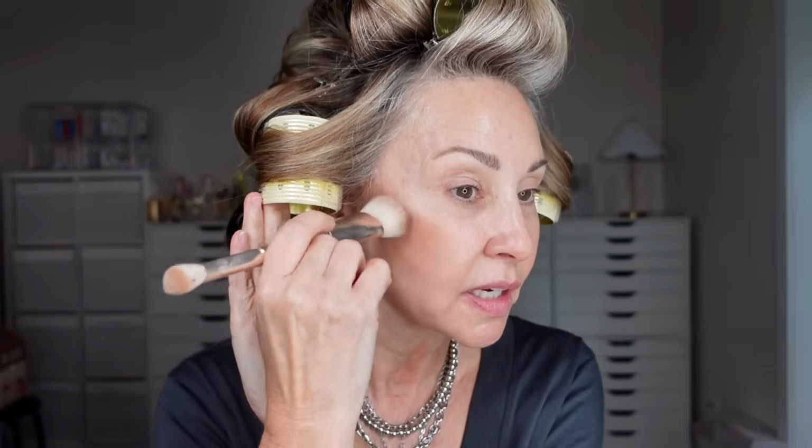So I like to go in with a contour, and this color is called Ash, and I really love it. And I'm gonna put it on kind of heavy, and you'll see why in a minute. I'm not gonna even blend that. I'm just gonna leave it quite heavy like that. And then I'm also gonna go over here, and notice that I'm on my cheekbone, not below it where my shadow is, because if we put it in the shadow, it's gonna look even lower. So we're kind of going right above where our natural hollow is, and there you go.